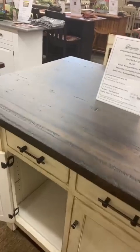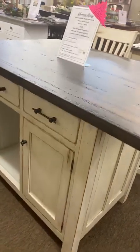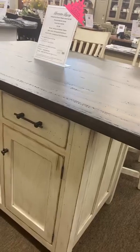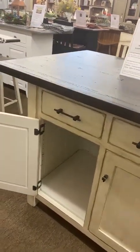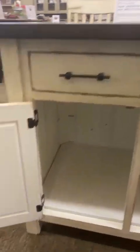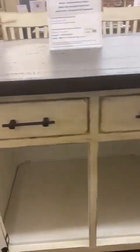It has a hand-planed butcher block top on it that is shown in cappuccino. So it's that light brown color, but it's all hand-planed, and it is absolutely beautiful. Here at the very bottom, with its antiqued finish, is antiqued parchment. And the whole island set is in brown maple. As far as inside the island, notice it is a deep island. It does come with an adjustable shelf and the drawers with its iron forged hardware.